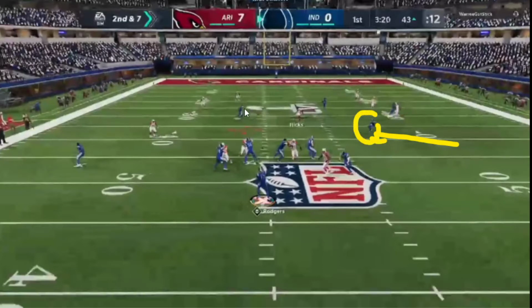So you got his user, and then the clear out by Taylor. You almost pay the price of not keeping Taylor in, but once again, just so many things going on. Interesting route concept. Not something I run a lot of. Curls, middle of the field curls and clear outs.